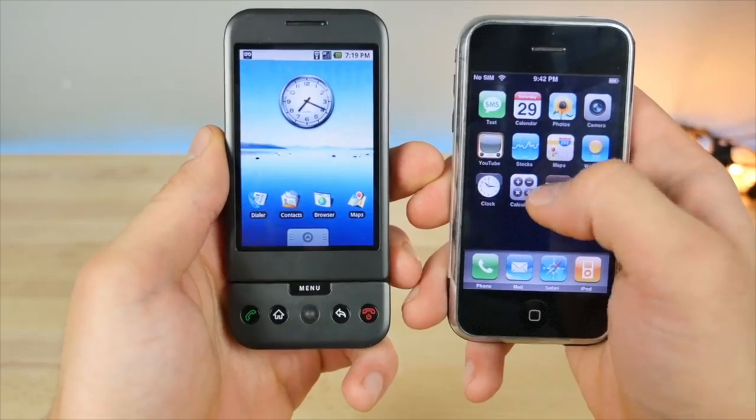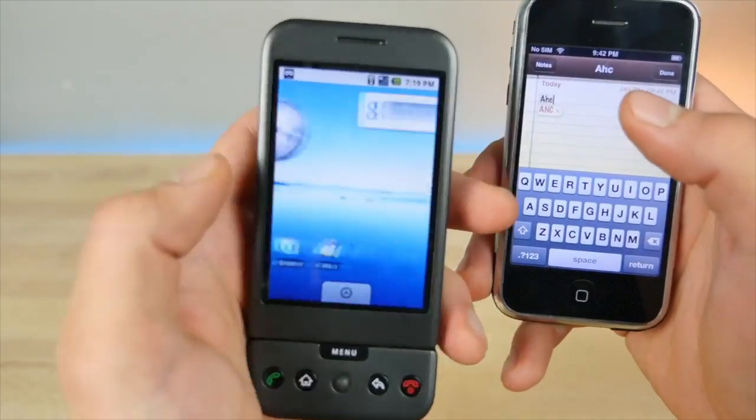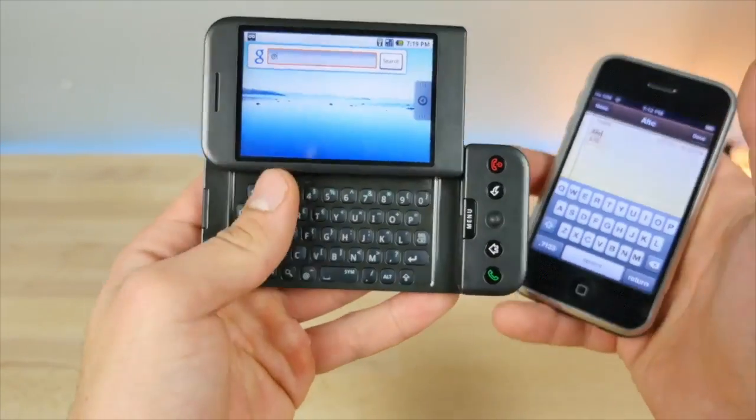Now, because I am on the original version of Android, there is no on-screen keyboard. That only came in later versions. If you try and select an input field, nothing really happens. So you do have to go into landscape mode every single time.